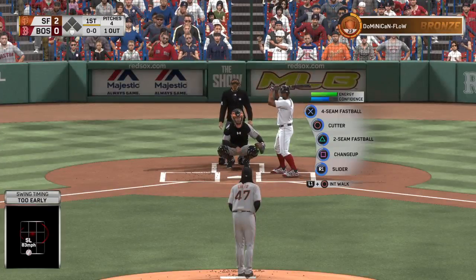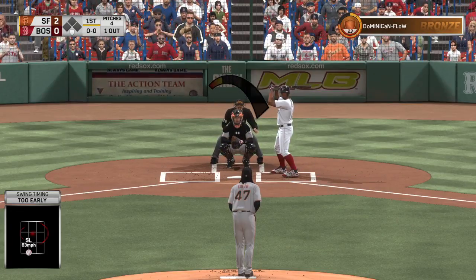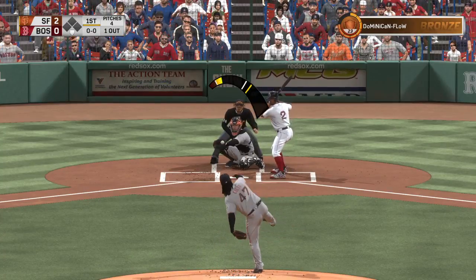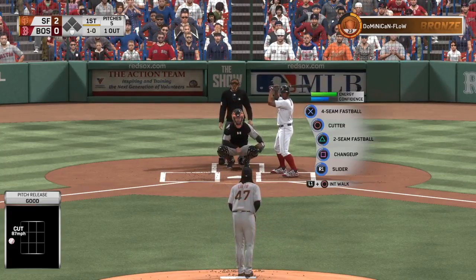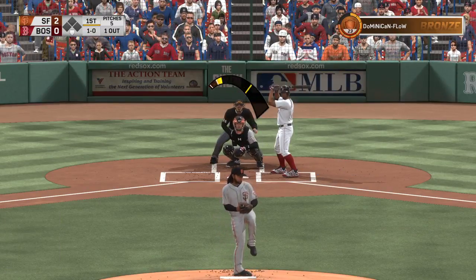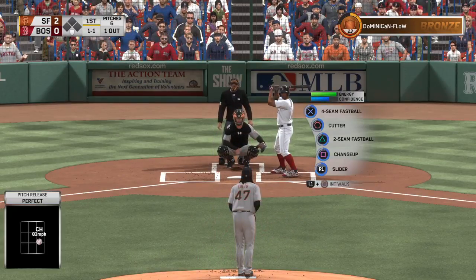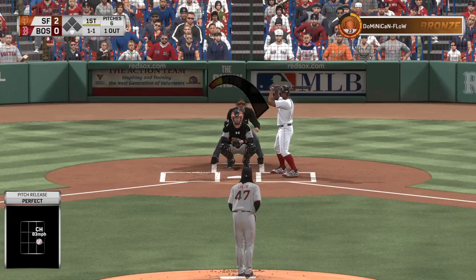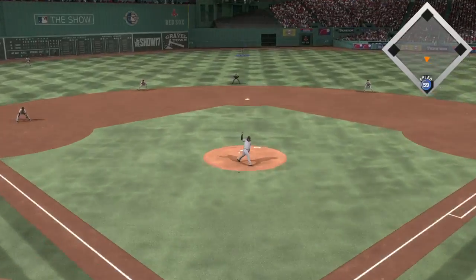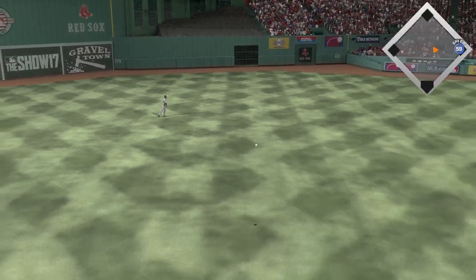Set to get his evening at the plate started. Xander Bogaerts batting just a notch below 300 so far on the season. Lays off 1-0. Into his windup. Here comes the 1-0. A changeup over the inside corner. And that'll find its way into center field for a 1-out hit.